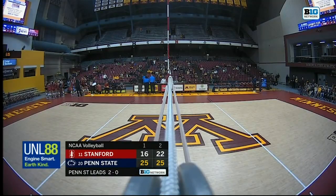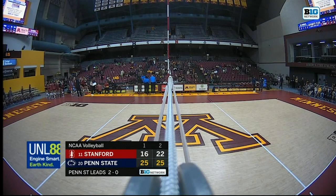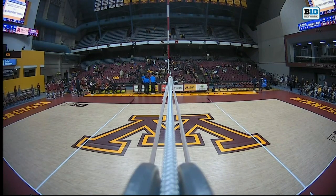20th ranked Penn State came out hard, took 2 sets off of Stanford. Before we get to the 3rd set, there's lots of questions. Hi everybody, Anne-Marie Anderson alongside Emily Eamon again. For you, Emily, what has worked well for Penn State?